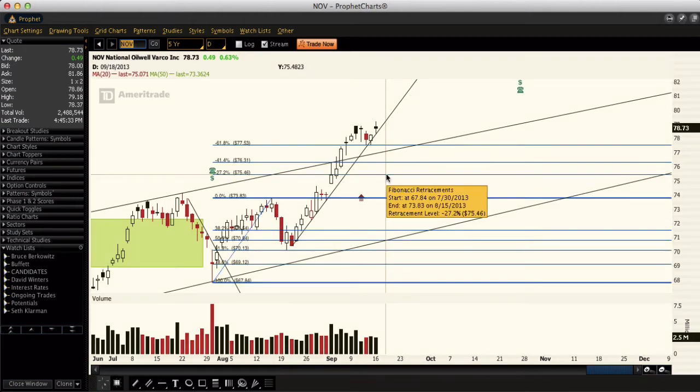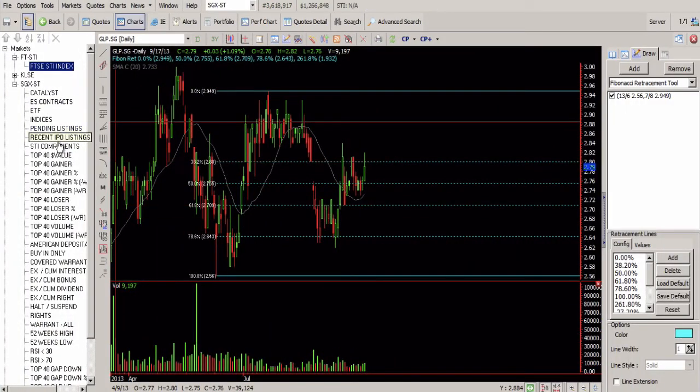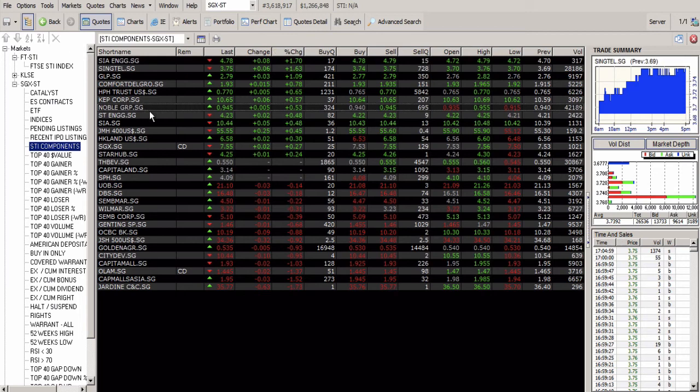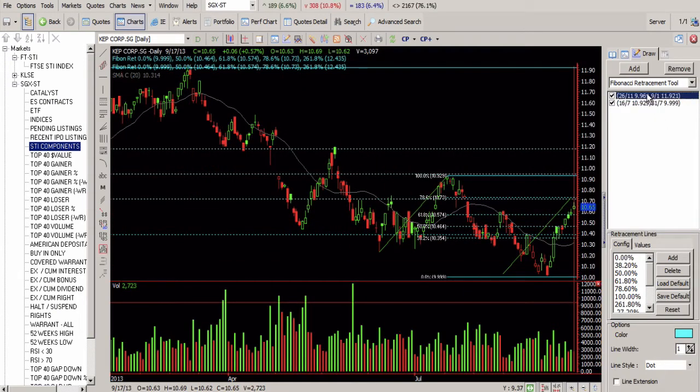Alright, and okay, let's talk about some Singapore stocks. Okay, like KEPCORP. Again, I did not take this trade. Alright, but just to show you some setups.